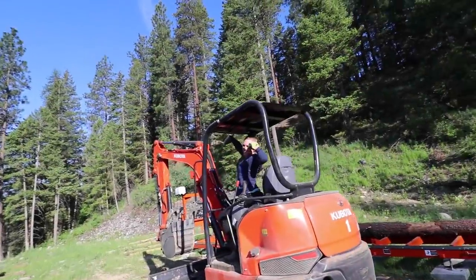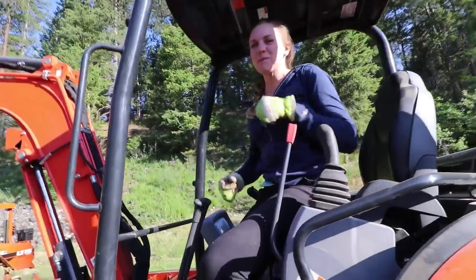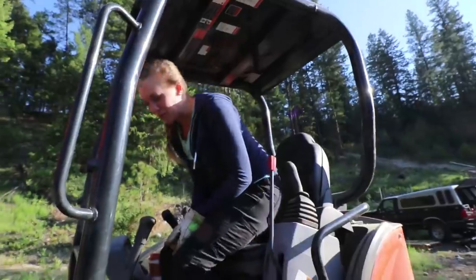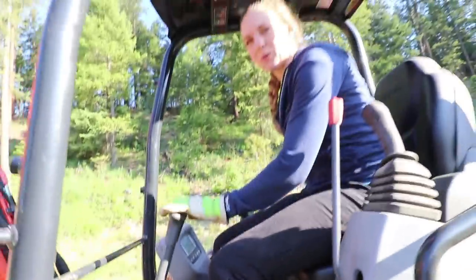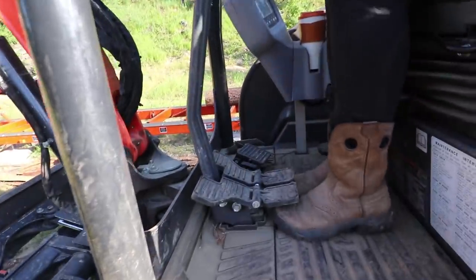Have you been out just mobbing around on the excavator this morning? Oh yeah, 7 a.m. mobbing around on my excavator. I fit right in with the locals. Nice. Wave to everybody on the way by. I'm really happy I discovered after like months that I can control this with my feet. Before I was standing here going like a mile and I was like, God, my arms hurt.